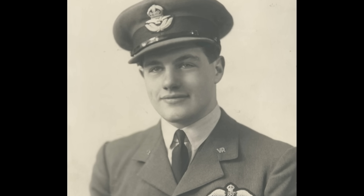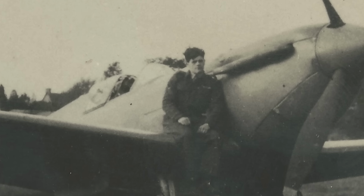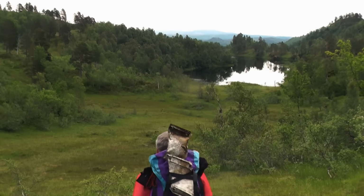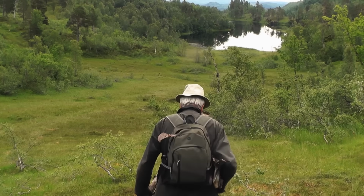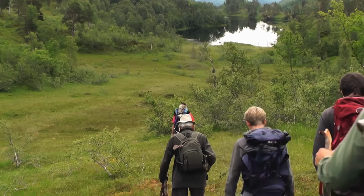The discovery of this Spitfire by Tony and his team has graphically underlined just how risky these vital reconnaissance missions were. The fragments of Alistair Gunn's plane, recovered from that Norwegian mountainside, are a memorial to just one of World War II's forgotten heroes.